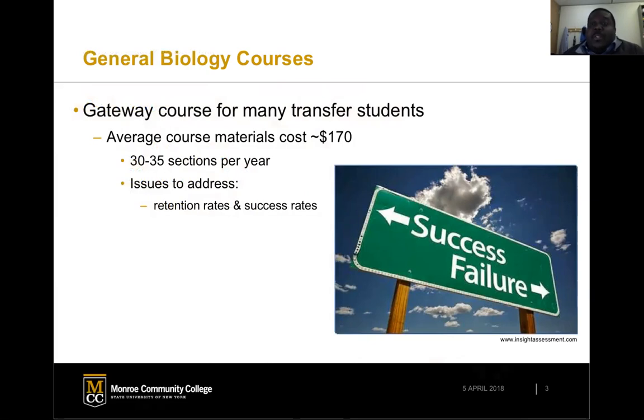And we were noticing some issues, retention rates and success rates. I'm going to be general here because I want to make sure that I'm looking at the big picture. In terms of retention rate, it would not be uncommon to see a class that started with 20 students. By the time you get to the end of the semester, you may be down to 10 or 12. And of that 10 or 12, there may be 8 that will pass the class. And when I say pass, that's C or better.